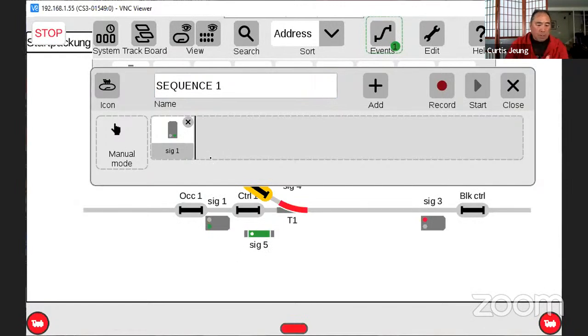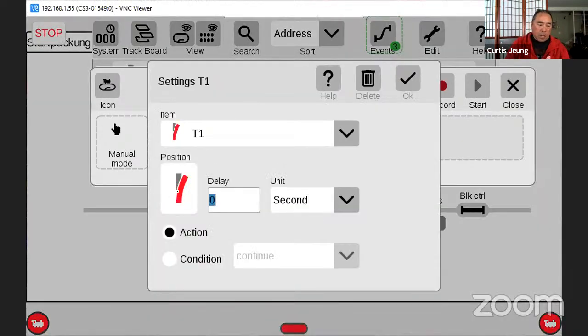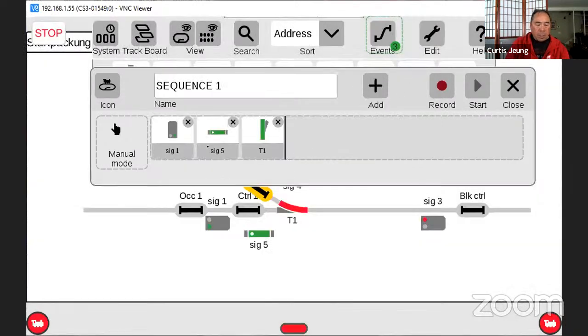Am I doing this right? Yeah, I am doing this right. So if I want to release the train, I would actually release the signal first, and then I would release the braking module to make sure that nothing collides. And then depending on what we want to do, you can add the turnout first or last. It doesn't really matter. Okay, so that's our first sequence.